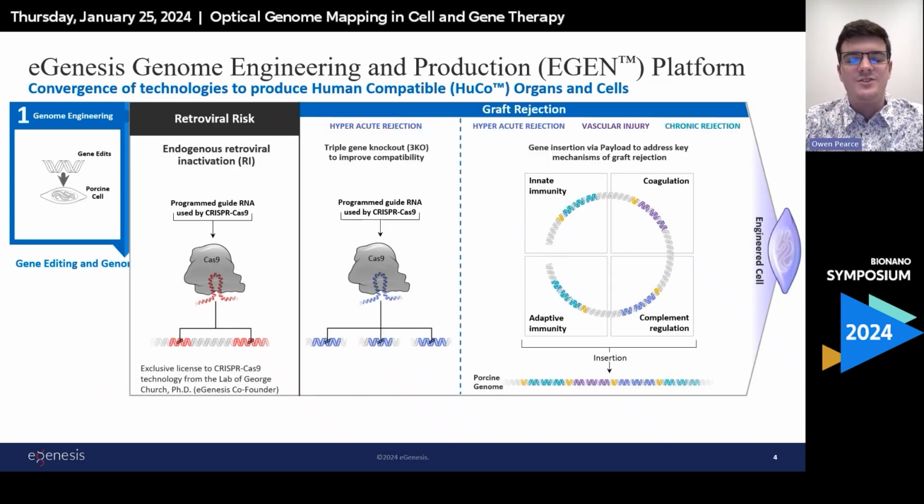Zooming in a little bit on the genome engineering pipeline we have in the eGen platform, there are three major genetic edits we hope to perform. First, in order to address the zoonotic risk of porcine endogenous retroviruses, we will look to inactivate all copies of porcine endogenous retrovirus in our porcine donors. Porcine endogenous retroviruses are native to the porcine genome, and they have been shown to have the capability of infecting human cells. So we use programmed guide RNA and CRISPR-Cas9 technology that has been exclusively licensed to eGenesis from the lab of Dr. George Church, our scientific co-founder, to inactivate these retroviral elements in the porcine genome.